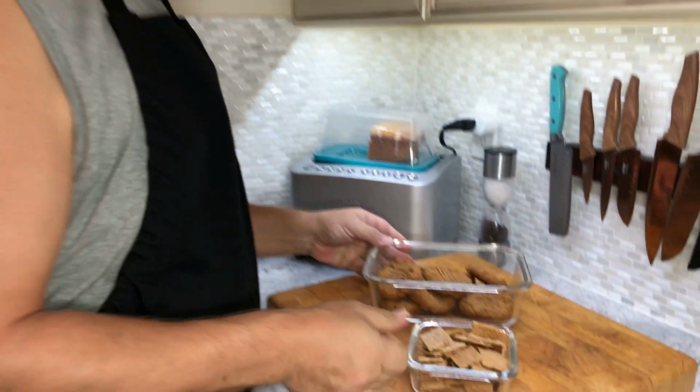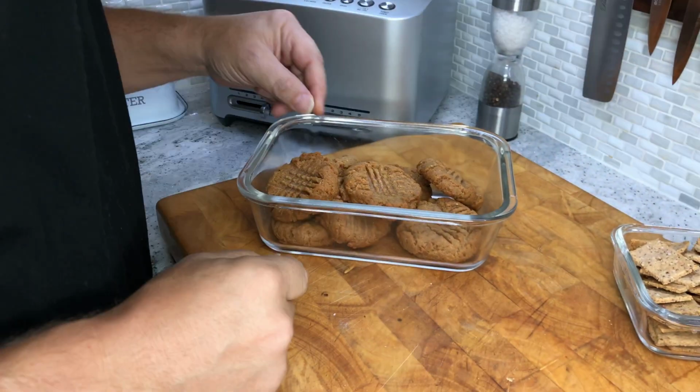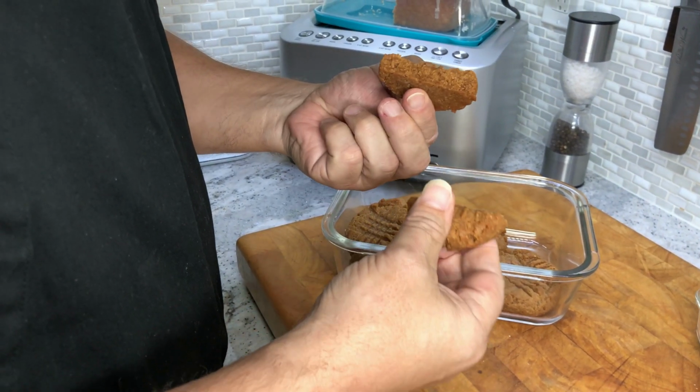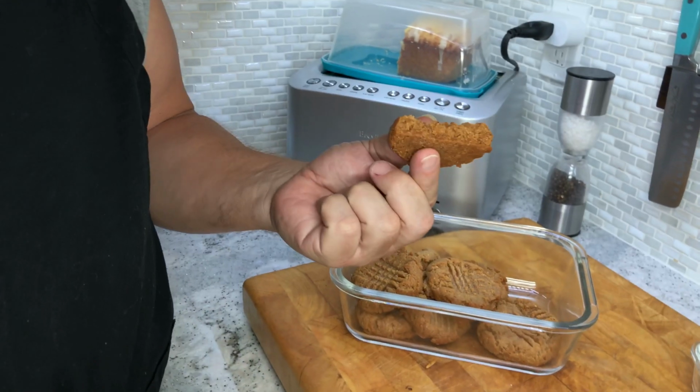Okay, they're all cooled down in a little bowl, ready for us. Remember, there's the keto crackers. We're now at the point of our keto, I don't know, what do you call these? Peanut butter fat bombs is another name they call them. But anyway, let's have a try.